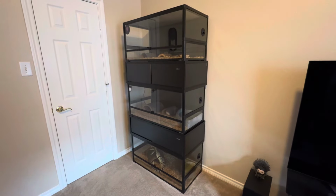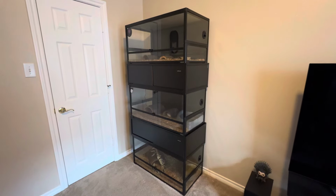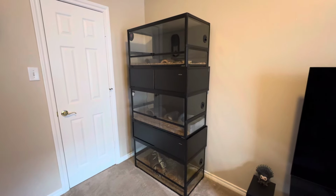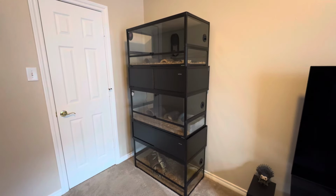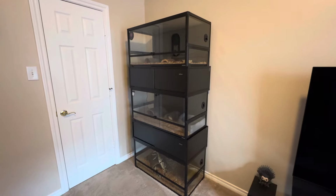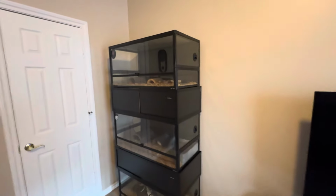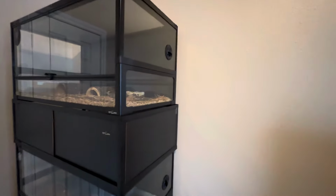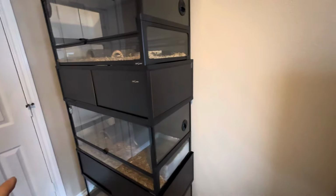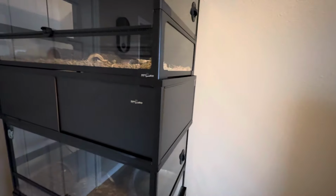So the system that I wanted, I ordered the 36 by 18 by 18, and the ones that I got were not that size. They were actually 35 by 17 and a half by 17 and a half, which is not the end of the world, but there is an issue that comes with that because the stands come separate. You get the 3 cages, you put them together separately, and then you have these modules here that the cages sit in.